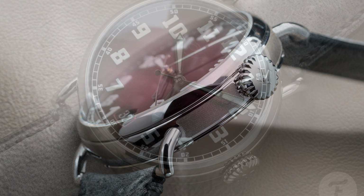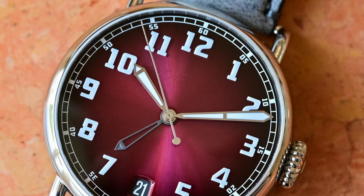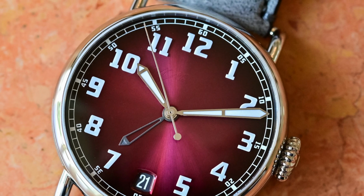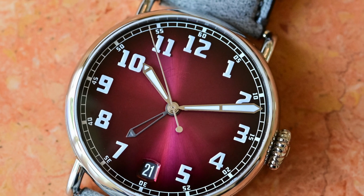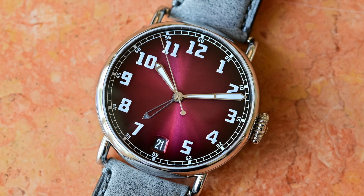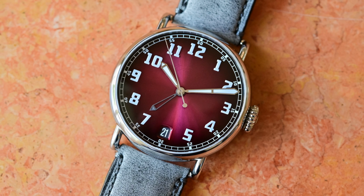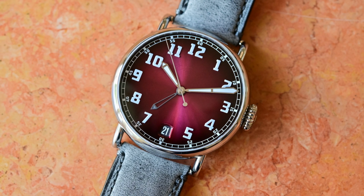I love the hands. I think the choice of those sharp angular sword hands is ideal and matches beautifully with the Art Deco styled numerals, which I also love. I love all the pre-war looks, those Art Deco stylings are much more preferable to me than the more Art Nouveau decorative flowery Breguet numerals that we routinely see. I love the crown. I think it just fits beautifully with the overall shape and aesthetic that they're aiming for on this watch.